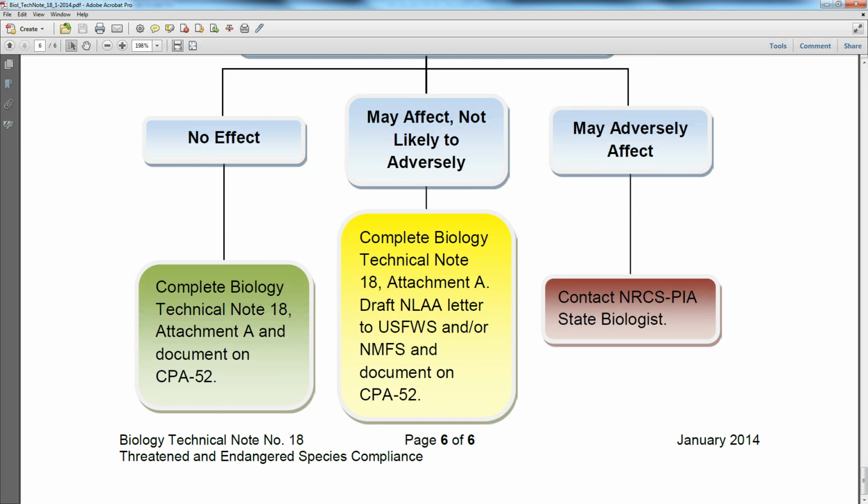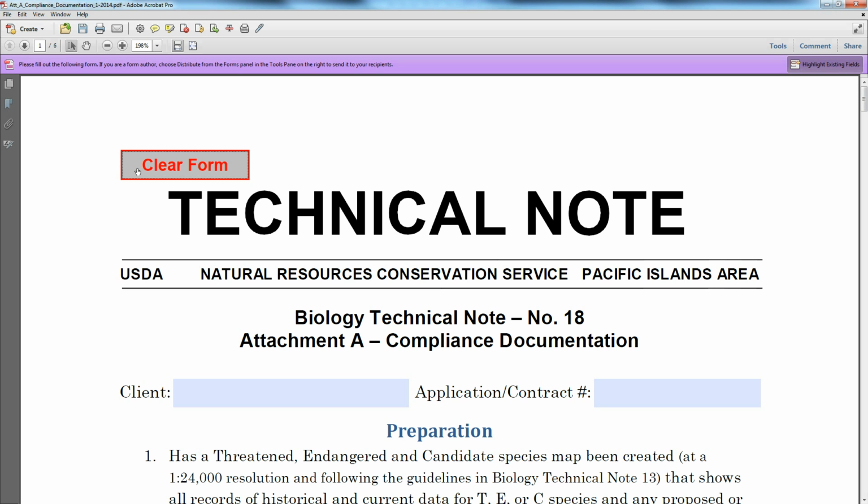So let's take a look at Attachment A. Attachment A is now an Adobe Acrobat fillable form. It used to be an Excel spreadsheet, but that has changed because of the new protocols. As a fillable form in Adobe Acrobat, there are limits to how much text can be entered in each cell, so keep that in mind when filling this out. There is also a Clear Form button up in the upper left-hand corner.